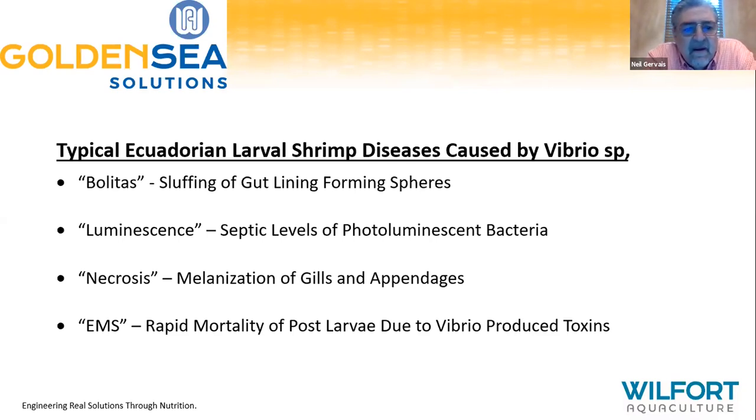Luminescence, necrosis, those are the typical things that we used to see, but with very little bacterial management, just hatchery techniques, we were able to control those. EMS came in and it changed everything. It was a disease that would take out entire tanks in a matter of hours. We would lose entire facilities, large animals. And some different techniques had to be developed and practices modified.